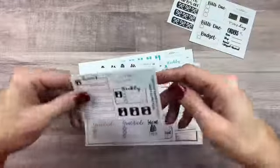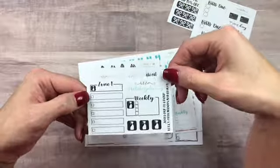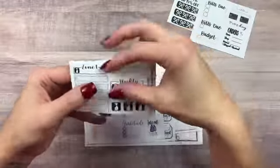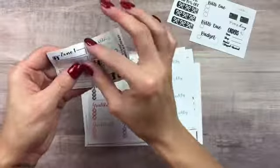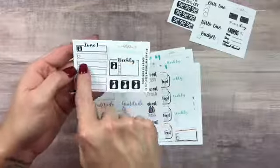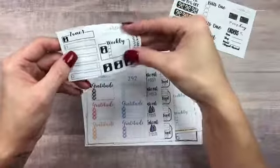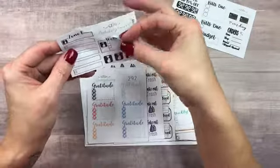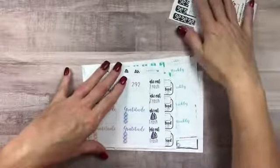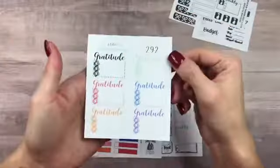And then another freebie that you can get if you join the Facebook group is she's doing some zone cleaning stickers. So this is zone 1, and it has different, let me show you. Zone 1, you can write the zone, and then it has the different stickers that you can write down what is in zone 1 and check it off. And then you have a weekly cleaner check too, and also cleaning spray bottles as well.